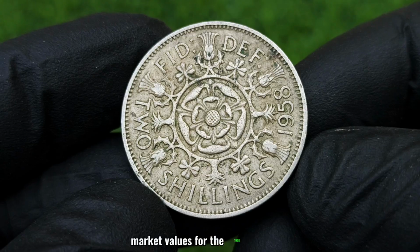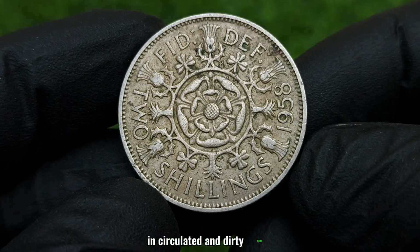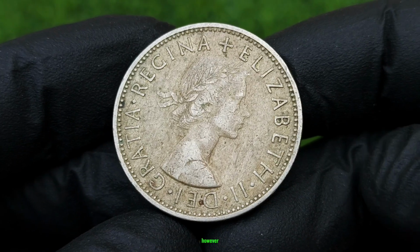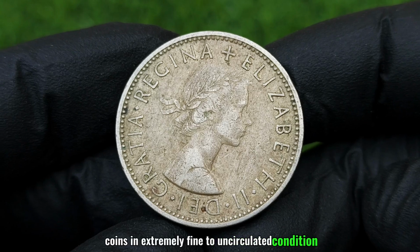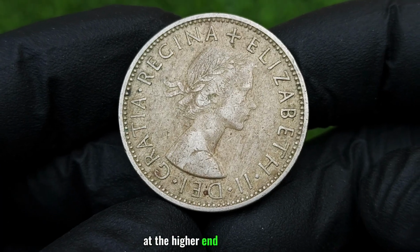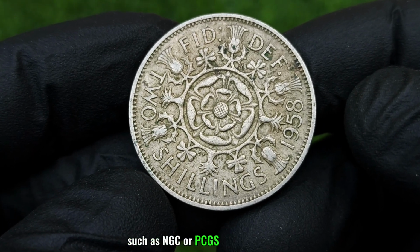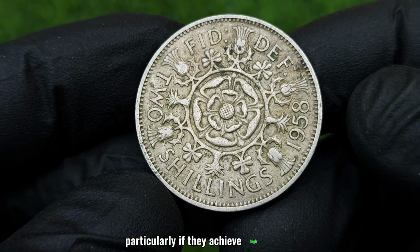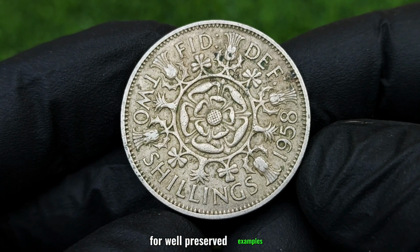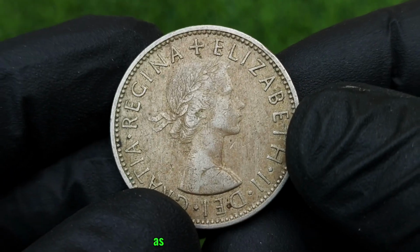Market values for the 1958 Elizabeth II coins vary widely, depending on denomination and condition. In circulated and dirty states, they may sell for as little as £1 to £5, often collected for typesets or historical interest. However, coins in extremely fine to uncirculated condition can achieve values between £20 and £100 depending on denomination, with half-crowns and florins at the higher end of that range. Proof-like examples or coins graded by professional services such as NGC or PCGS can exceed £150, particularly if they achieve high grades such as MS65 or above. Auction records show steady growth in prices for well-preserved examples, reflecting broader demand for early Elizabeth II series coins, which are becoming increasingly recognized as collectible investments.